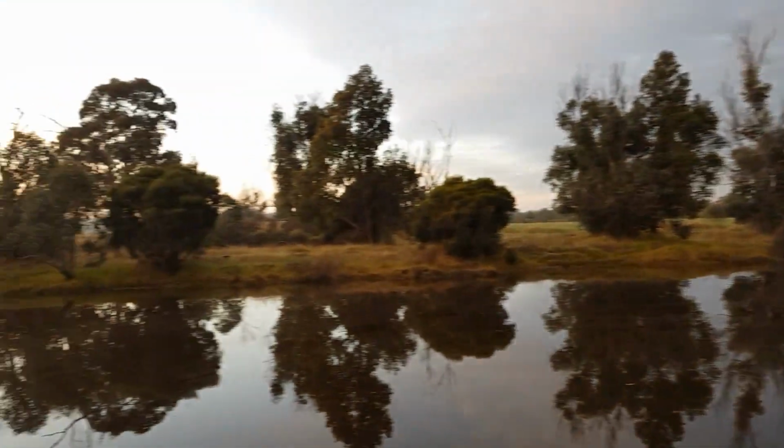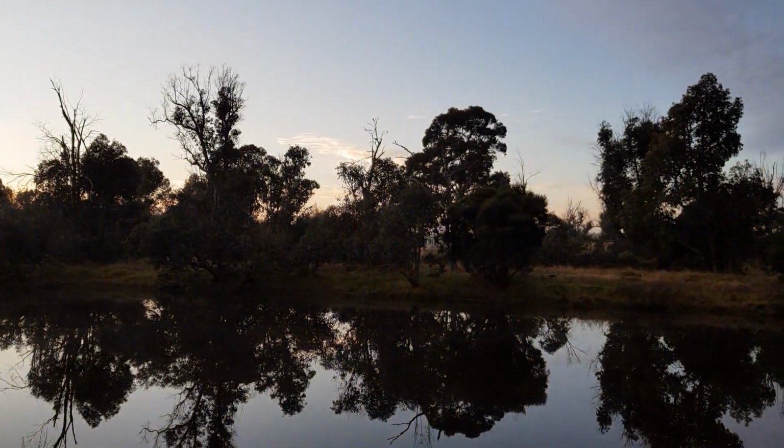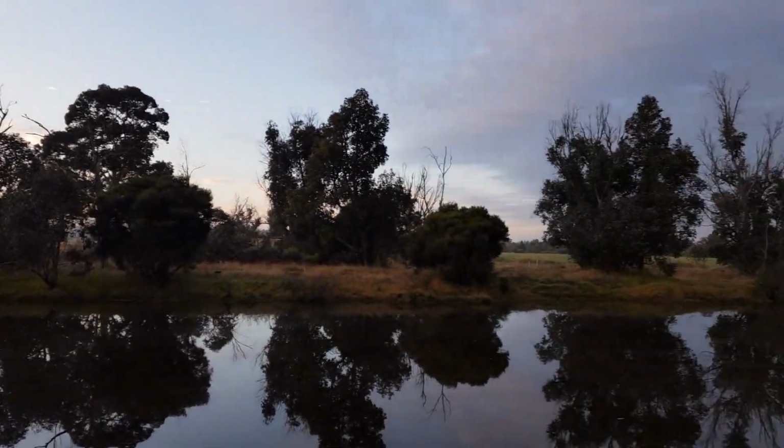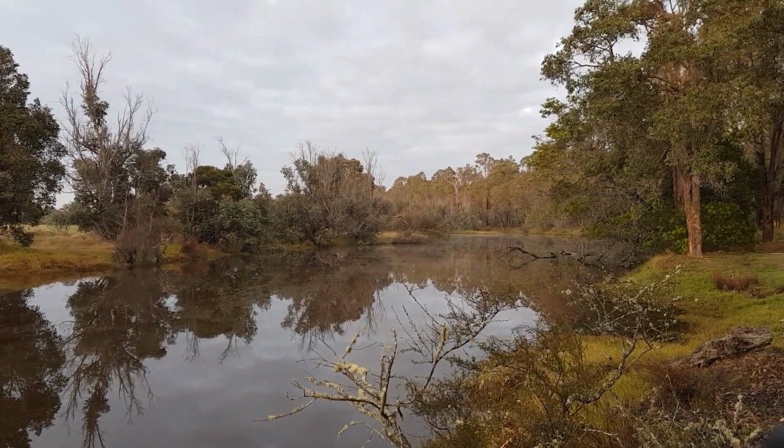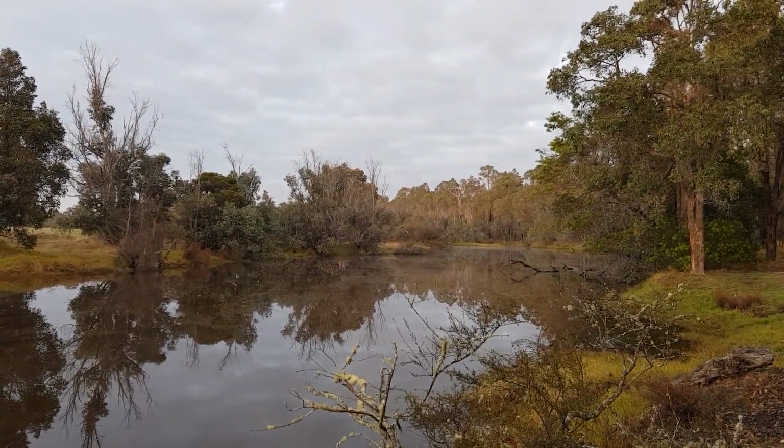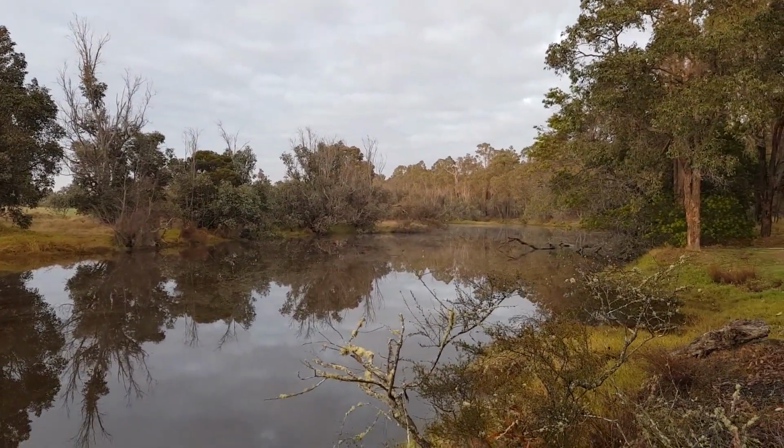And there must have been a bit of cloud on the horizon, right on the horizon, when the sun came up this morning, because the colour didn't come till a little later than it normally would have. So that caught me off guard.